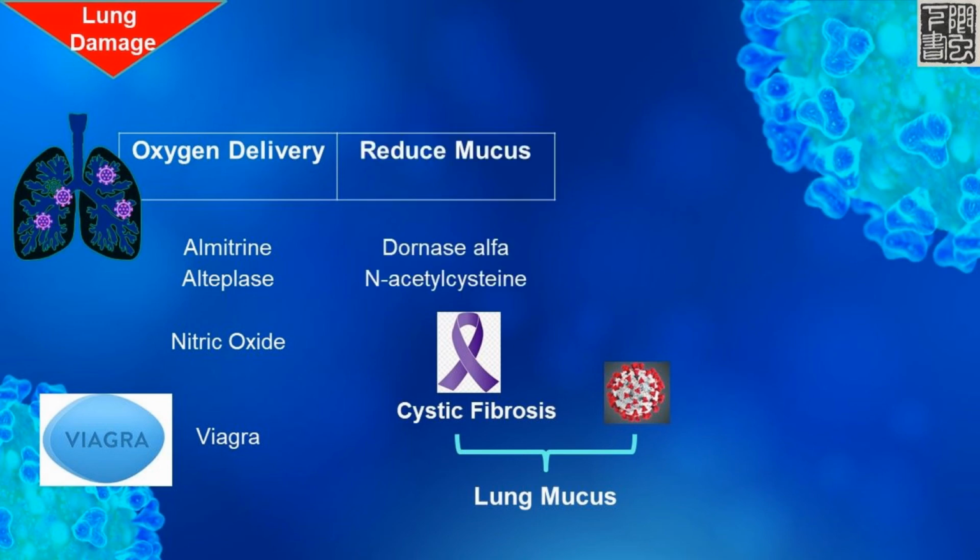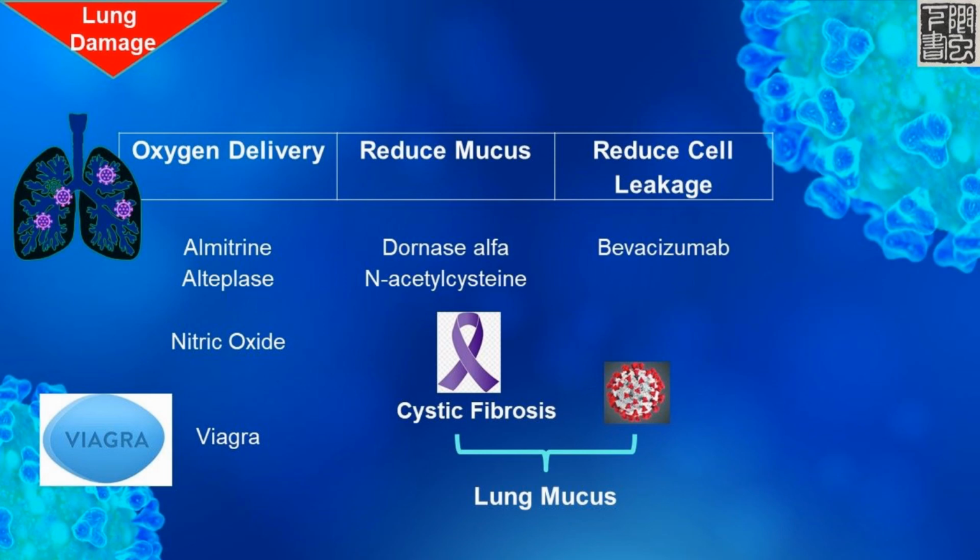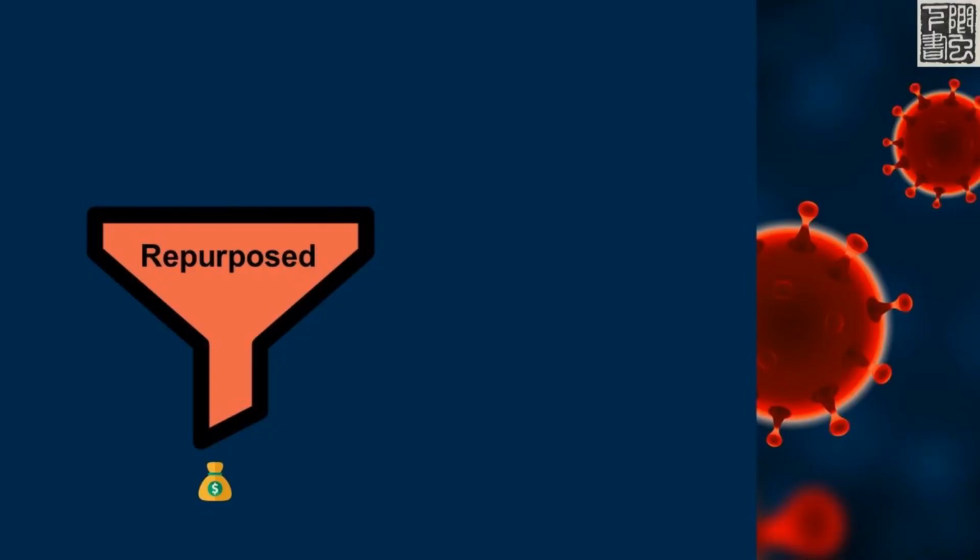Cystic fibrosis patients have the same problem with mucus, so several cystic fibrosis drugs are being tested. Meanwhile, bevacizumab can prevent the immune cells from leaking out of the blood vessels and reduce the amount of lung mucus. Now we're done talking about the drugs.